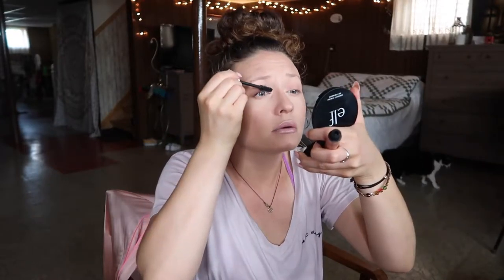The Voluminous Lash Paradise by L'Oreal. This has been a favorite of mine for a minute. Starting at the root of the lash, do a little wiggle and then slide up. I'm holding the mirror low. Really get in there. Pull the mirror up and away. Isn't it crazy what a difference mascara makes?